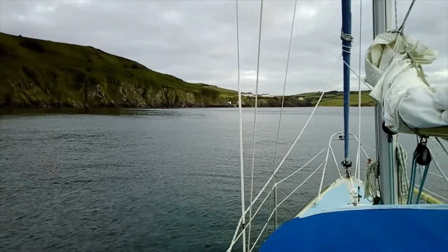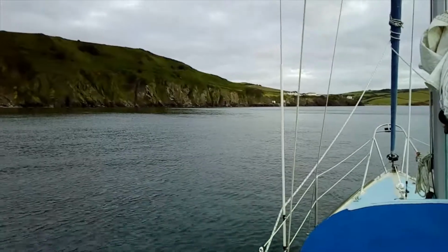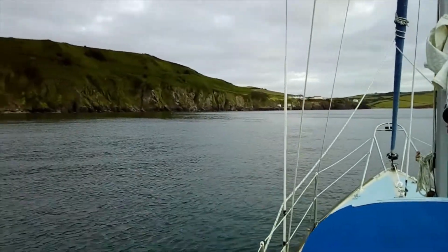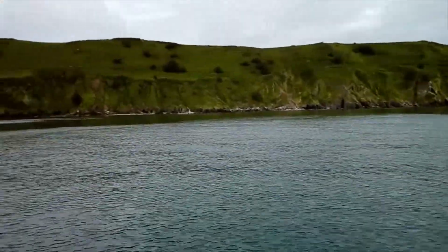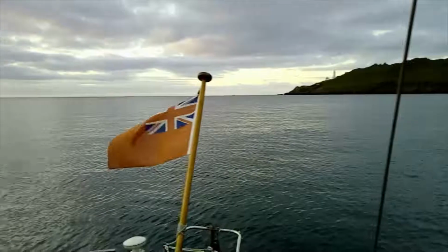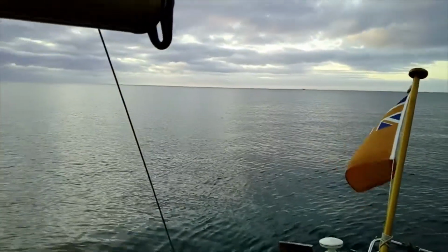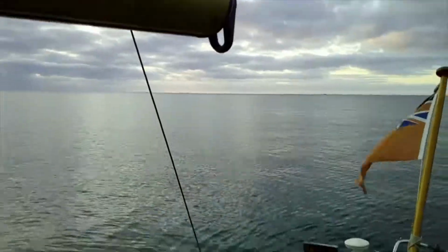I used the Anchor Watch app, so there was some moving around, but basically the anchor held fine, and I got some sleep. So I'll be setting off again in about half an hour for Weymouth or Portland.